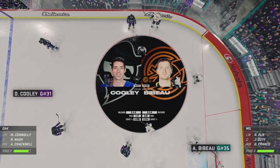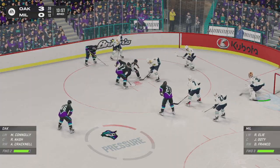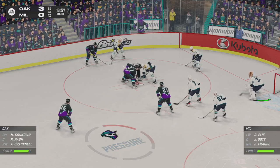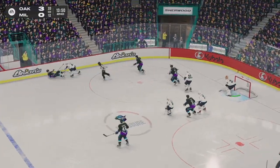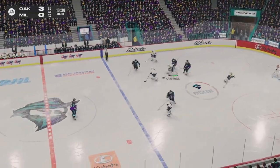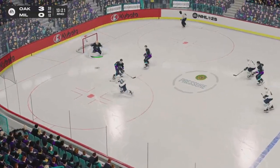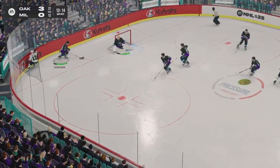The Seals lead in a big way here in this second. They have been on fire offensively. Doty's won the faceoff here in the offensive zone. Works it across to Donovan. And that's a smart heads-up play by Cracknell. Shot! Great save!